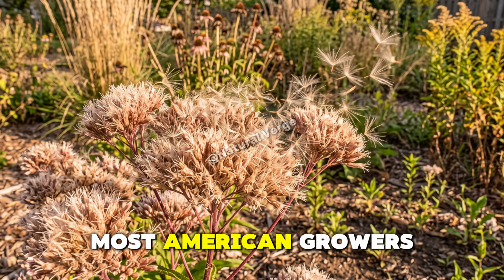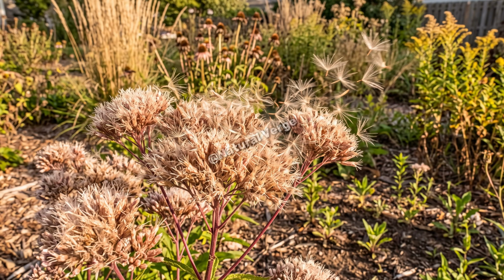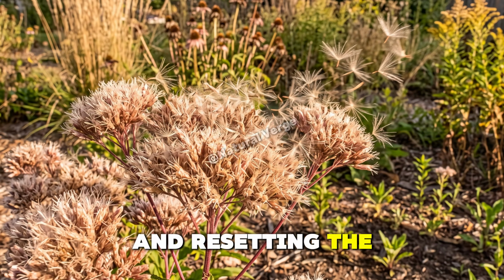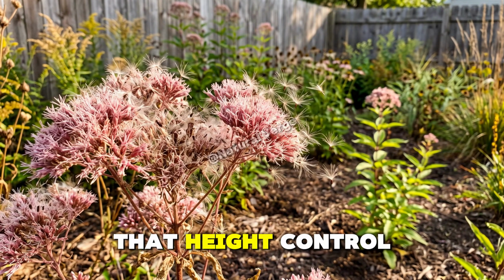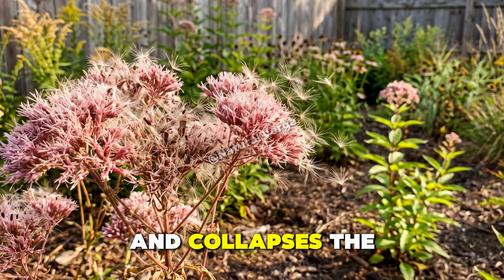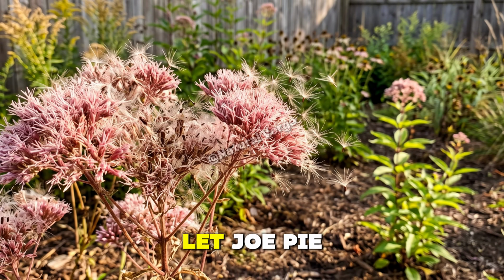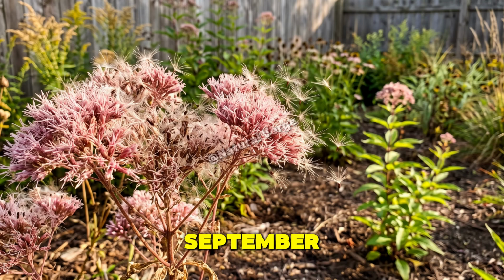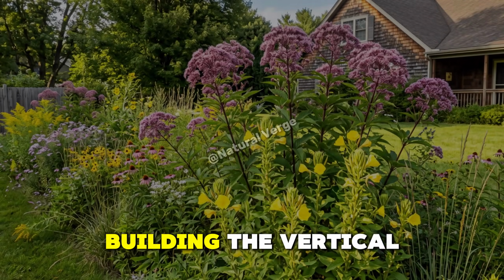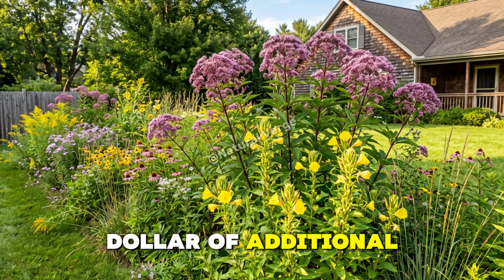Most American growers cut Joe Pye weed to the ground in late summer to control its height, eliminating every seed head before wind dispersal begins, and resetting the colony expansion to 0. That height control habit costs them the entire next season's volunteer seedlings and collapses the vertical ecosystem layer their other natives were depending on. Let Joe Pye weed stand through September, and the wind carries its seeds 30 feet in every direction, building the vertical layer of your food forest without a single dollar of additional investment.